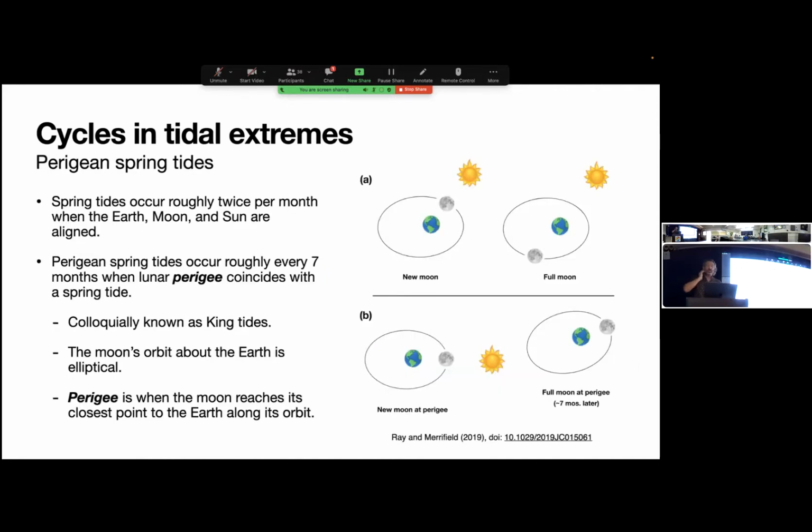So this is probably something most of you are aware of. This maps onto the King Tides project as well. You're probably well aware that when we have new moons or full moons, everything's in alignment. This is when we get our spring tides, roughly twice per month.